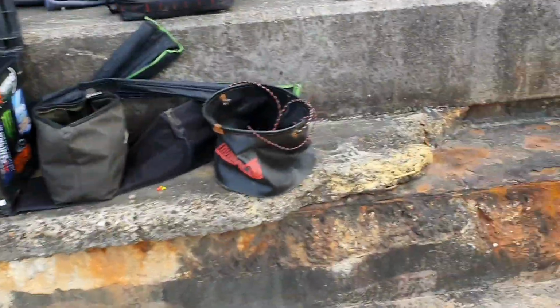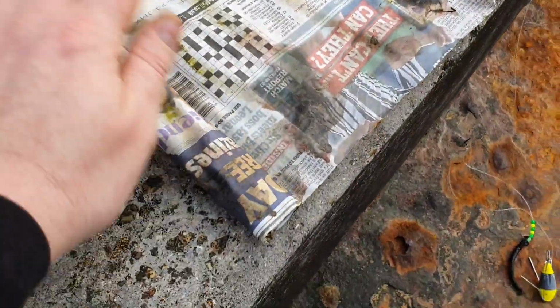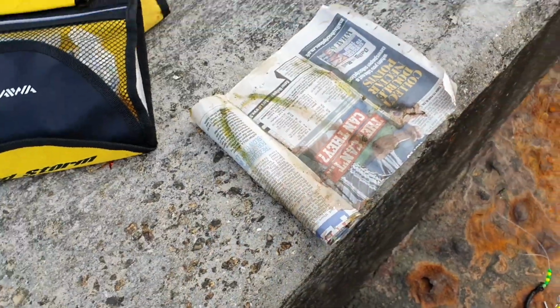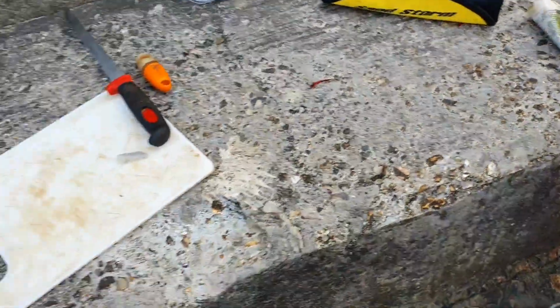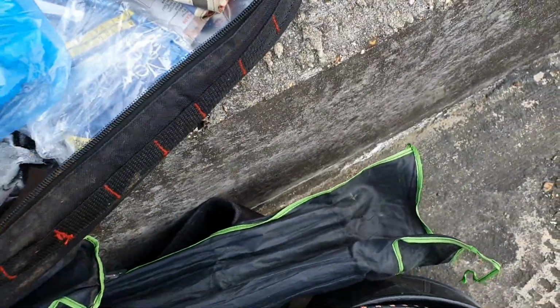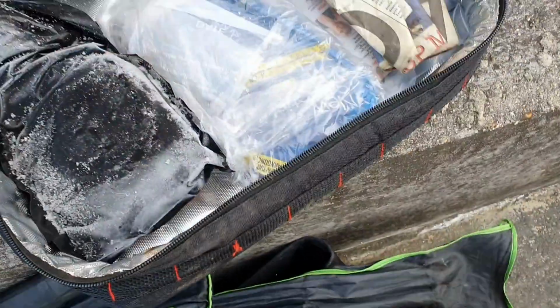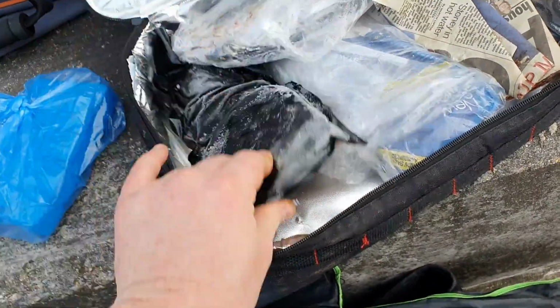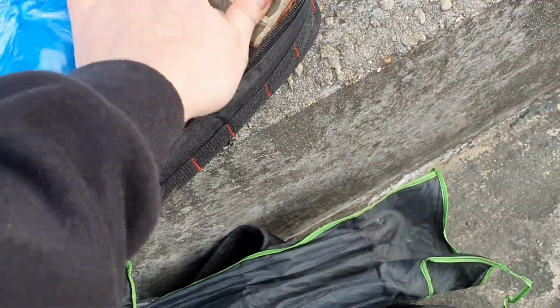Bait wise, we've got some fresh black lug from the tackle box, Brighton, lovely blacks there. We've got 6 wraps of those. I've got some old frozen blacks as well. I've got some fresher frozen blacks in there, and I've got some mackerel there, and a pack of squid in case I want to put a big bait out later in a cool bag. That's frozen blacks that are good, and that is it for today down here.